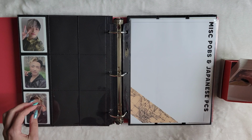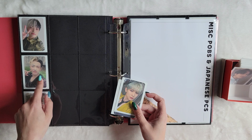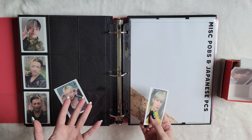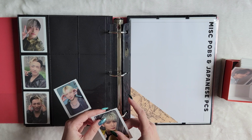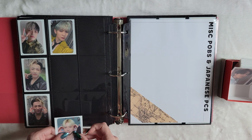And then I actually don't have Yosung's K-pop store yet, because my GOM accidentally sent me San instead of Yosung, and I didn't catch it, and she didn't catch it either. So I sent her back San, and she is sending me Yosung. So that will come soon in the mail. And oh, it's crooked.